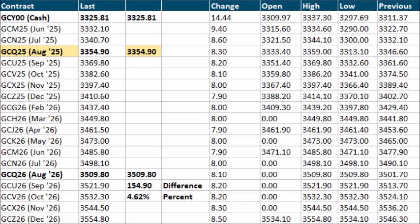In this example, the August 2025 delivery is trading at $3,354.90 per ounce. The August 2026, $3,509.80 per ounce. This $154.90 per ounce premium is the carry that's built into the forward pricing. This equates to a leverage cost of 4.62% annually, but only on long positions. On short positions, you're getting paid this 4.62% annually.